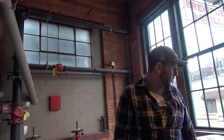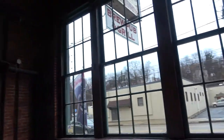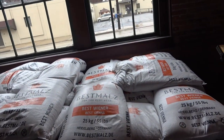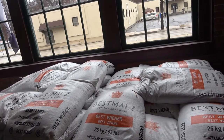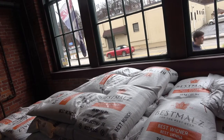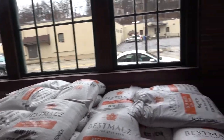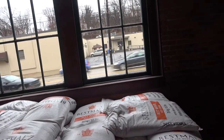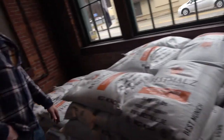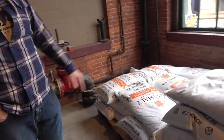Blending everything together. So you get your grain from Heidelberg? Mm-hmm. And pretty much any brewery around here will get all of their malt from the same big company. Really? And these are different ones. The best Vienna, Munich, wheat malt. There are different styles of malt that we use.